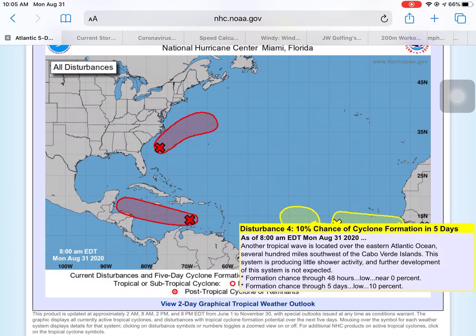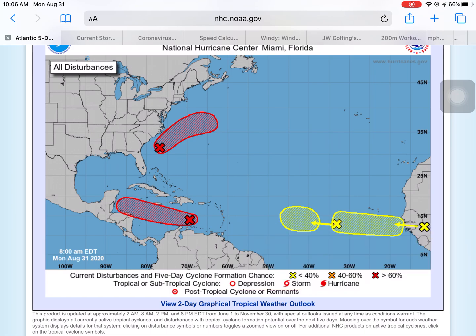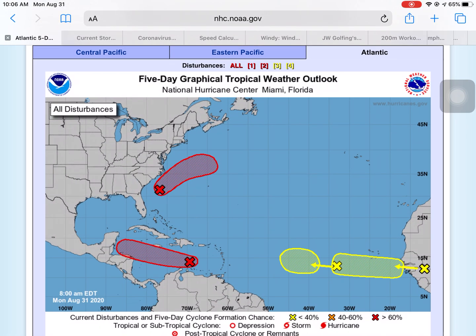And disturbance number 4 has a 10% chance, so that's likely gonna die off soon. Disturbance number 3 has a 30% chance in the next 5 days, 0% chance in the next 48 hours. Right now it's still at Africa, so it's gonna take about a couple of days until it moves off the coast of Africa. My place, Charleston, rained a little from Invest 90L right here, but now it's not raining anymore.